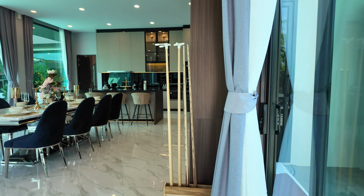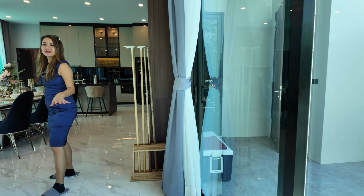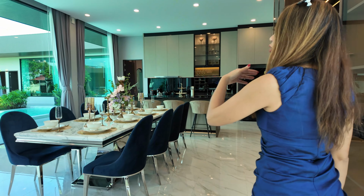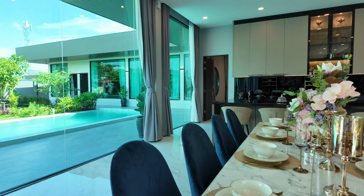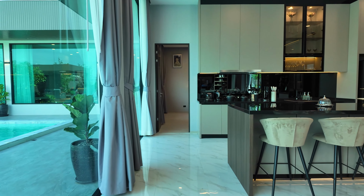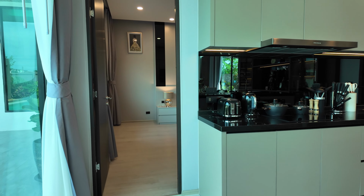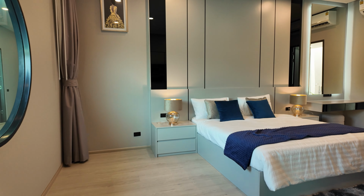So, each corner of this house, everyone can choose your own spot, your own corner. Yeah, your own activity. You can have a big family here and not see people all day long. They're just in a completely different part of this house. All right, behind these massive kitchens, we've got the big master bedroom.